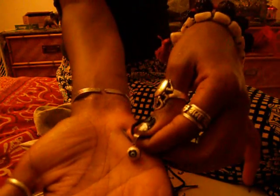And I wear this as a choker. It's just on a rawhide string. So one side has a hexagonal frame, and then on the other side it's round, and that's the side that I wear outwards, facing outwards.